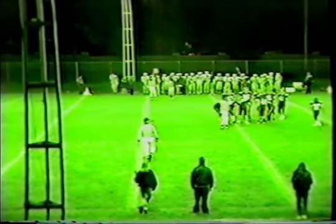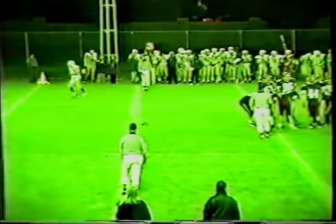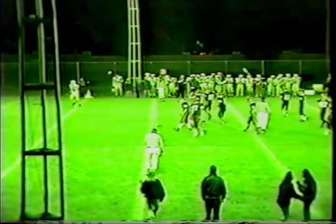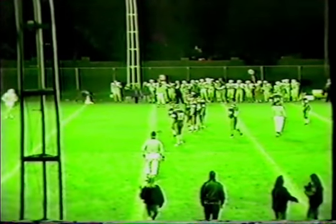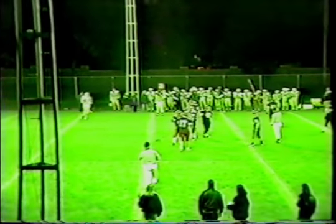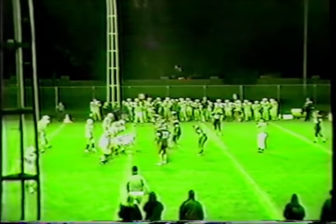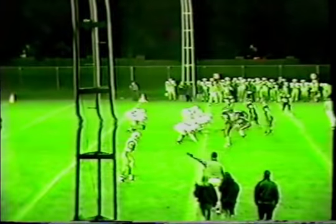Dave Toldo, senior, 6'3", 210. Shows the quarterback what the grass tastes like. It's not very often you see a quarterback play defensive end, but you're seeing it tonight for Chisholm. Toldo gets in there. 5-4 defense.